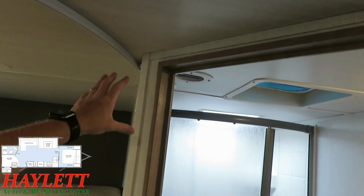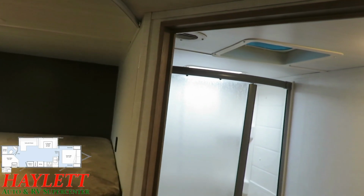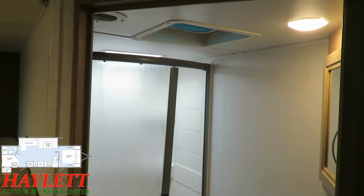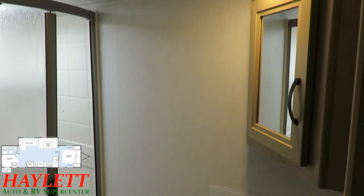They frame in all of their doorways so that this doorway is always solid and it doesn't want to wiggle around on us. So even without the jacks down, the RV's doors stay square so that they don't pop open and fling open and bang around in transit.